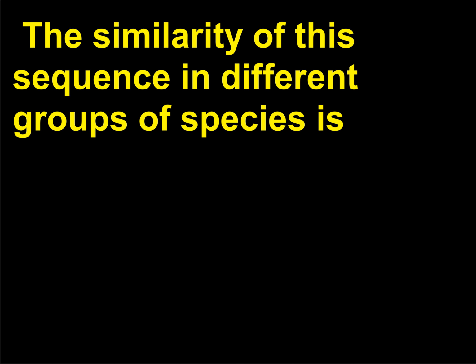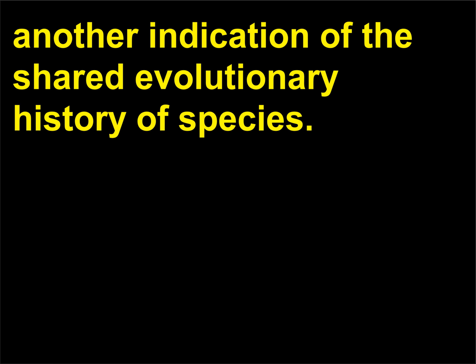The similarity of the sequence in different groups of species is another indication of the shared evolutionary history of species.